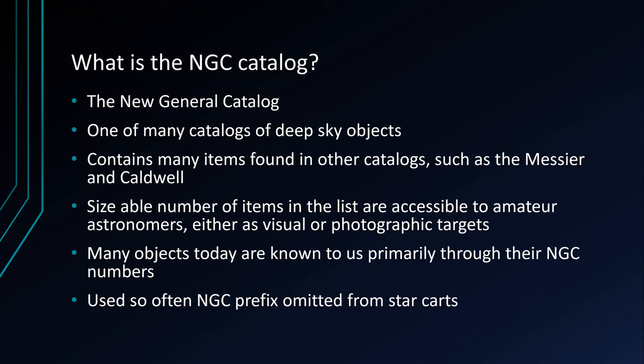Many of the objects that we look at in the night sky tonight, or that you might see on other websites, are pulled from the NGC catalog. The catalog is so often used that, as you may have seen in the picture Doug had earlier of the star charts for Fornax, there were just numbers in a couple of spots. Those were NGC objects, and we've gotten to the point where we just leave off the NGC prefix on many modern star charts, because we just assume it's from the NGC catalog.